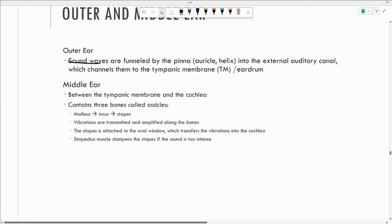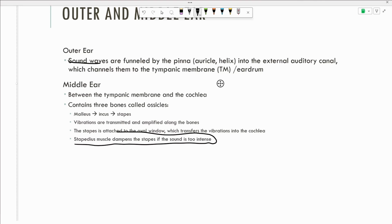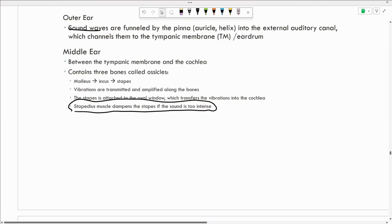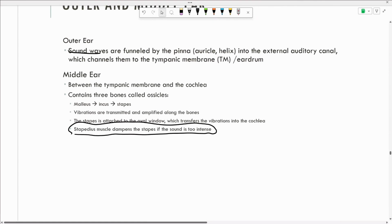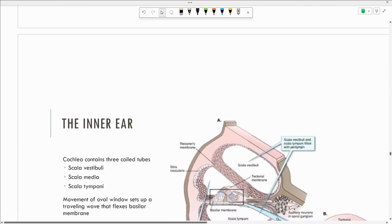The stapedius muscle is very good because it's like a safety net. It's supposed to dampen the signal if sounds are too loud. So if you go to a concert, you don't wear earplugs, and you leave, you feel that weird fuzziness in your ears for a while. Your ears kind of got burnt out from all the stimulus, and then it takes a while for them to reset. But the stapedius muscle is supposed to help dampen that vibration if it gets too intense.